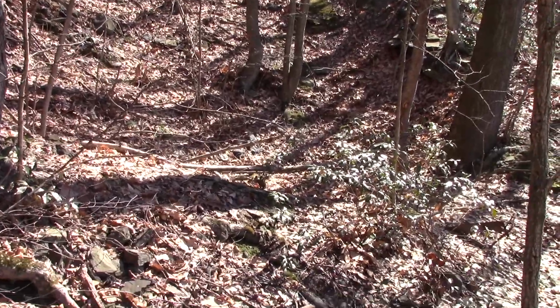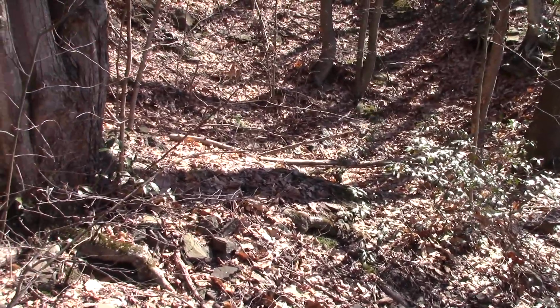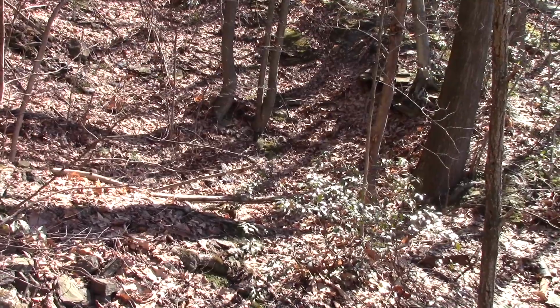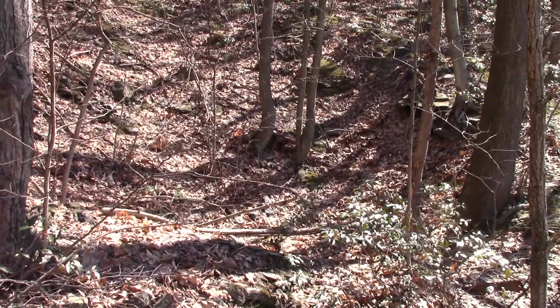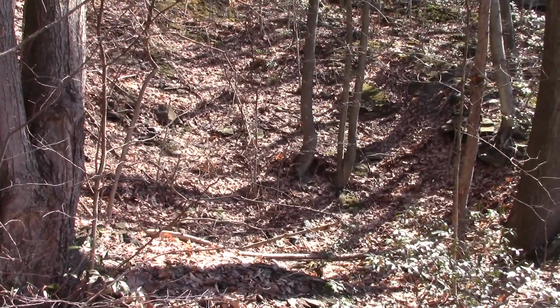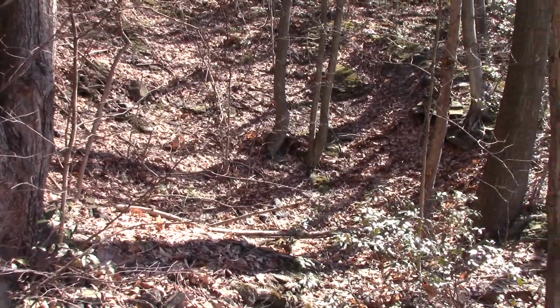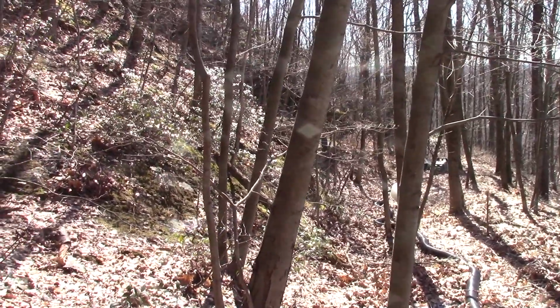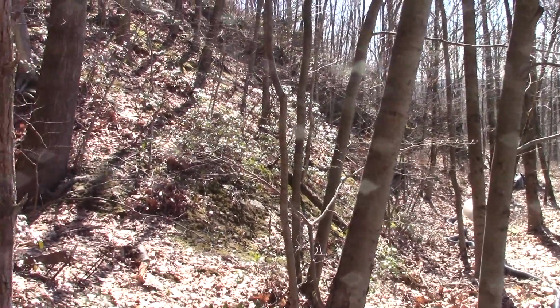Another indentation in the ground here. Probably another adit, maybe the number 4 slope. Number 5, which they named the hill after, that's up further on the hill. According to our maps, this area here was where the 2, 3, 3.5, and 4 adits were.